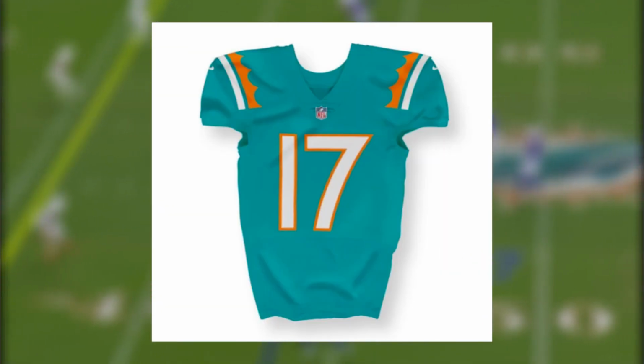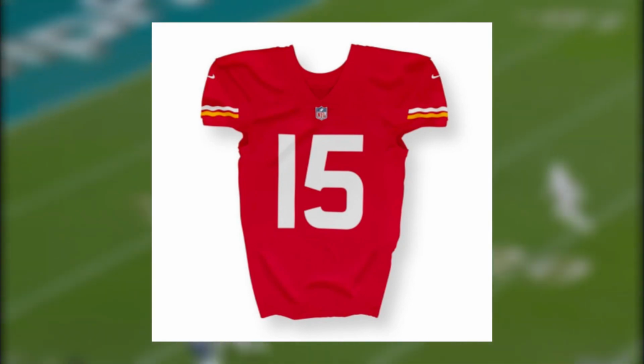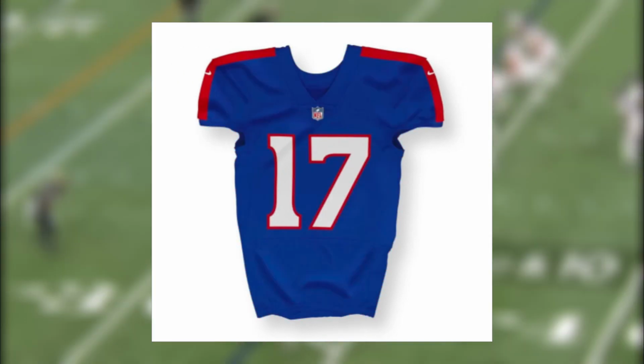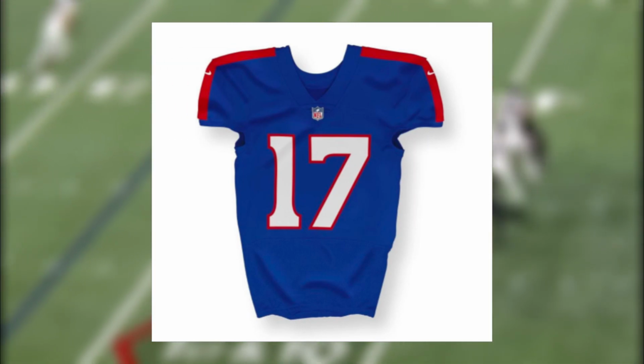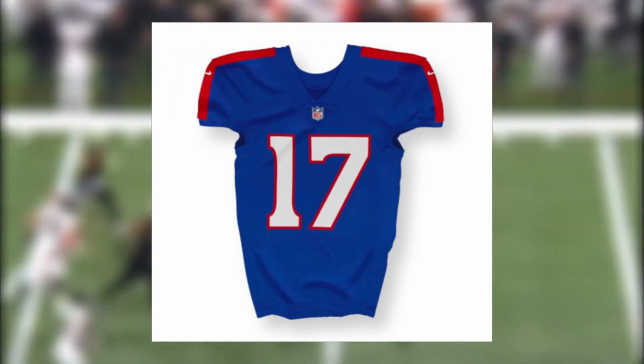The Miami Dolphins jersey is okay, but the stripes are too thin for my liking. Kinda the same thing with the Chiefs jersey too. You just took the Chiefs jersey and made some of the lines curvy. As for the Buffalo Bills, I could go without the stripes down the top of the shoulders, but then again, that's just their regular jerseys, so I don't really know what to tell you there.